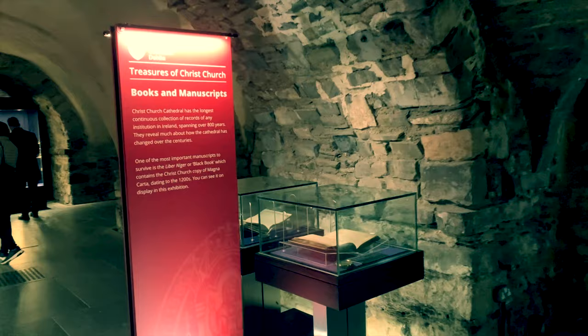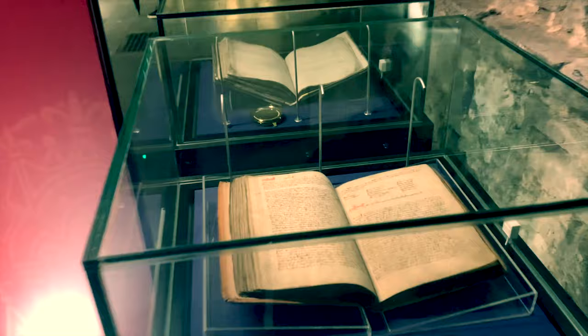There are many old manuscripts on display here too, including a copy of the Magna Carta.